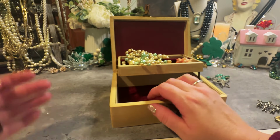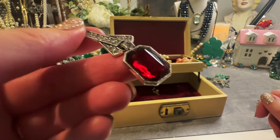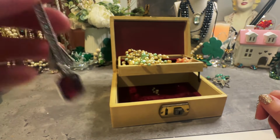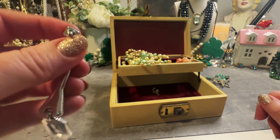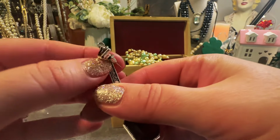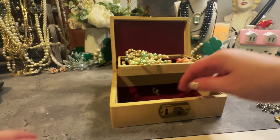I'm assuming there's only one, and so what would you do with one? Does anybody do anything crafty with just like one earring? Anything cool? I mean, I guess you could hang it from a Christmas tree and do a little ornament, or make a brooch out of it would be cool, right? That would be cool. Just this part. Yeah, actually that would look nice.